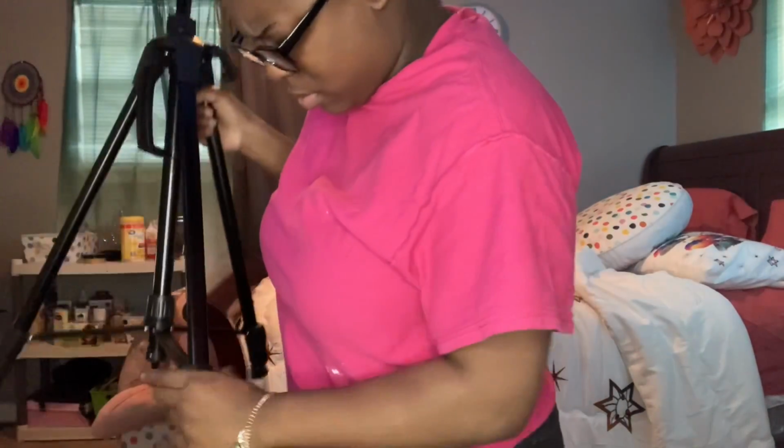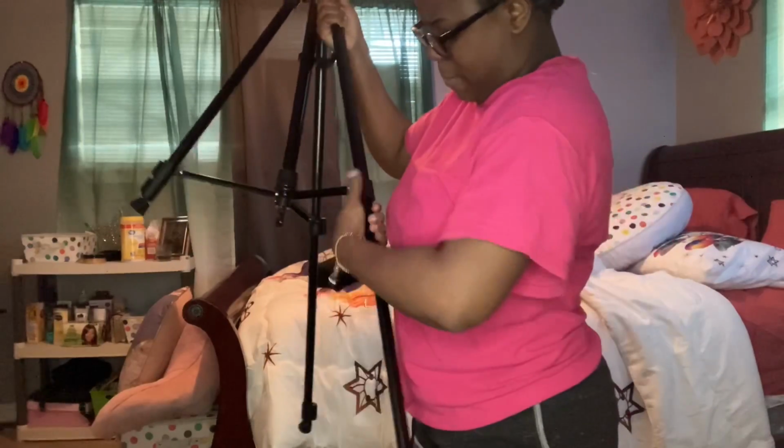I know this could be taller than this. You can extend it. Okay, wait. What's this at the bottom? There we go. I think that's to lock it. Yeah, the switch right here is to lock it. And then I know you can extend. I don't even think I was supposed to take that out. This is what I meant by extend it down here. Oh, well, how tall can this thing go? Okay, let me lock it right there. Let's do this side. I never had no tripod, so I don't know what I'm doing, though.